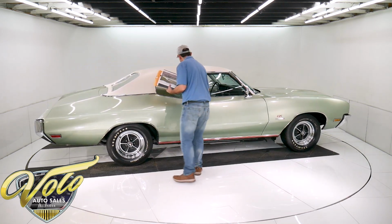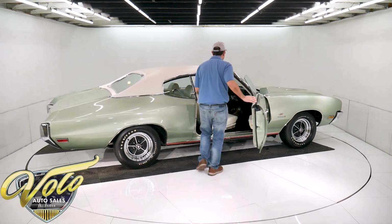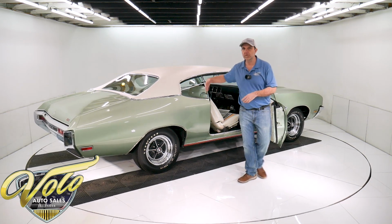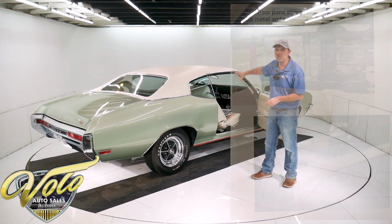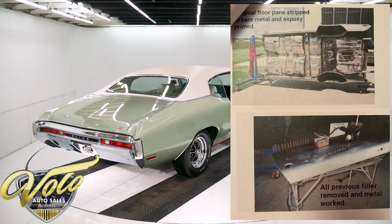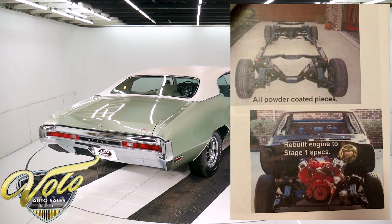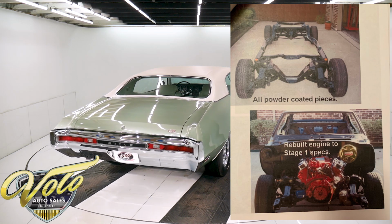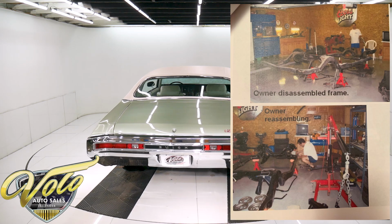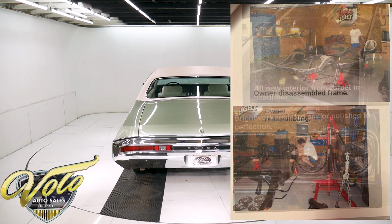This car was body off frame restored. We have a CD with all sorts of pictures documenting. It was on a rotisserie. It was taken down to a bare shell. It's a California car with all of its original panels. So they removed the body, they flipped it on a rotisserie. I have pictures of the bottom of the car, all sandblasted, bare, and all cleaned and prepped and painted.